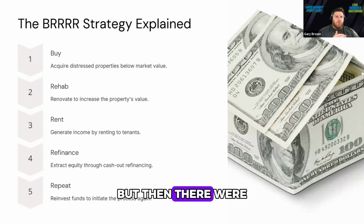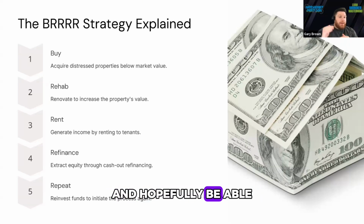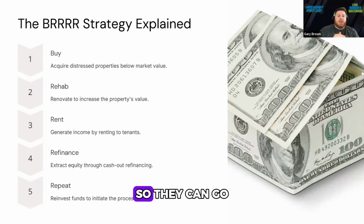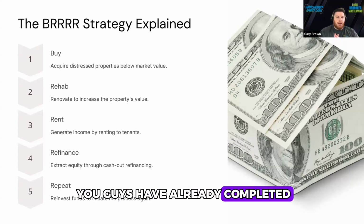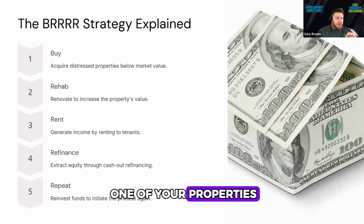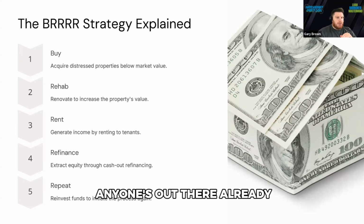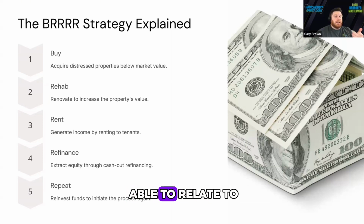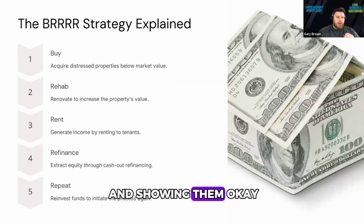But then we're going to help them refinance the property so that they can pay off that initial hard money loan that they got and hopefully be able to pull some cash out so that they can go and do this over again. In the chat, if you guys don't mind, how many of you guys have already completed the BRRRR strategy with one of your properties? Go ahead and put an emoji in the chat. I want to see if anyone's out there already doing it, because you will be able to relate to your clients from more of an expertise standpoint and show them, okay, these are the kinds of things that you want to look for. It really will help.